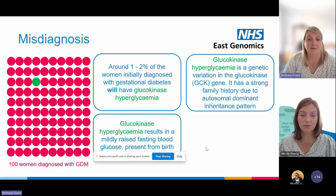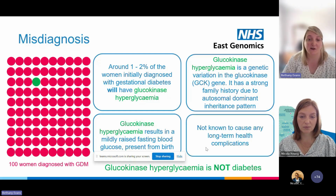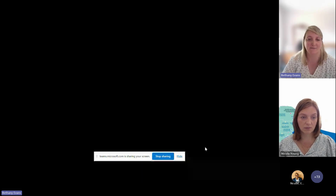Although glucokinase hyperglycemia falls under a subtype of monogenic diabetes, people with glucokinase hyperglycemia are not diabetic. And it can be better described as non-diabetic hyperglycemia. Glucokinase hyperglycemia is not known to cause any long-term health complications, and outside of pregnancy doesn't require any treatment or monitoring. People with glucokinase hyperglycemia are also not at an increased risk of developing type 2 diabetes.